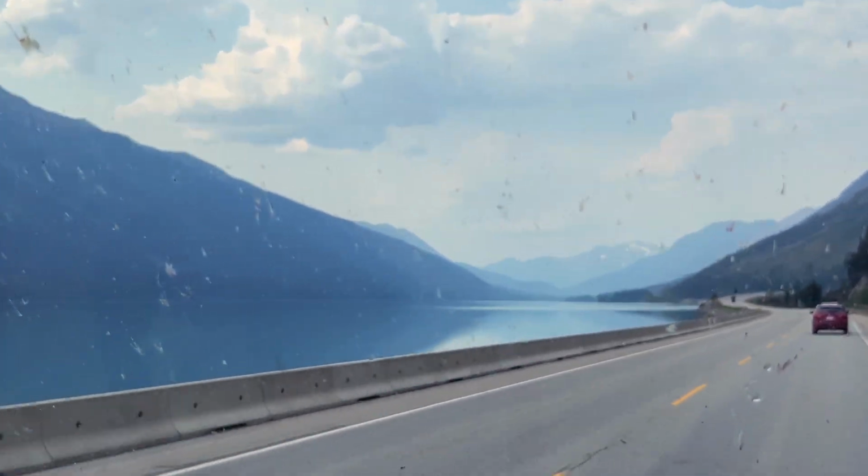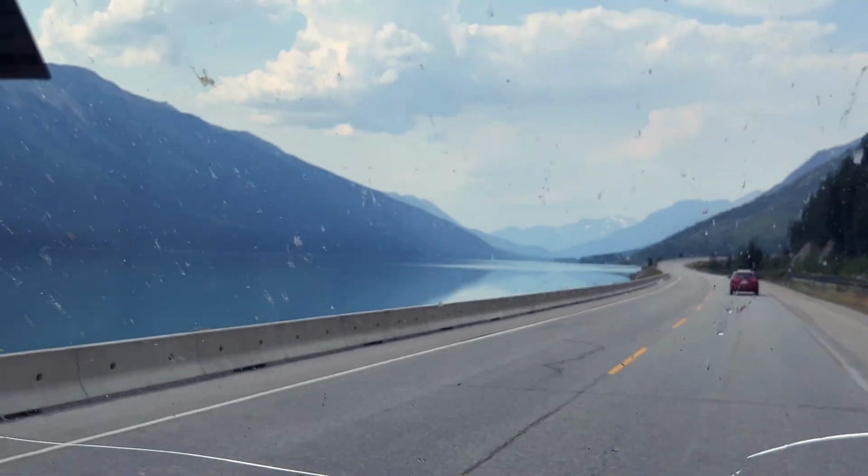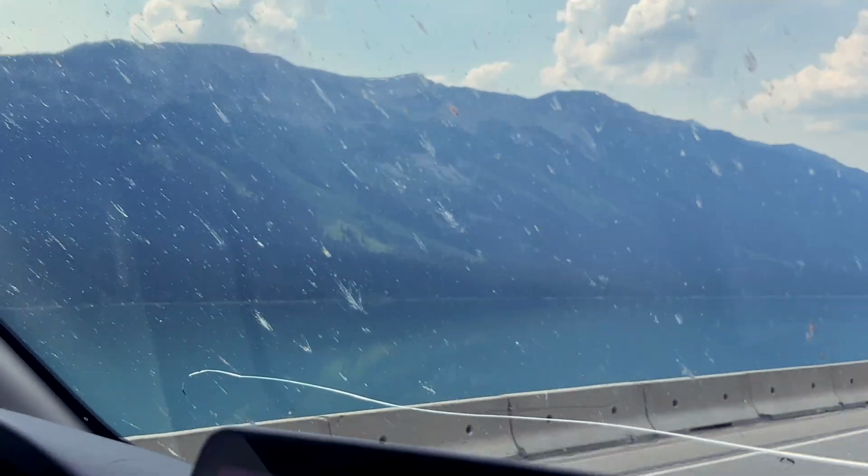That's so pretty. It's kind of hazy. We're getting some smoke, I think, from all the fires. It's actually really dry. We're in a heat wave and there are fire bans everywhere.